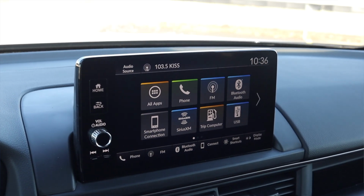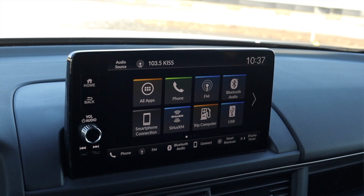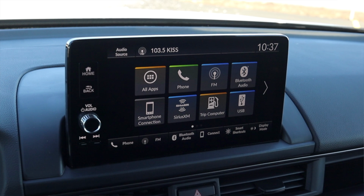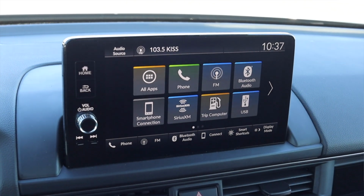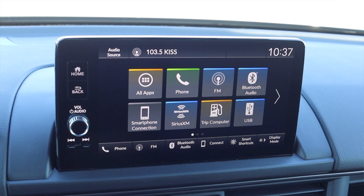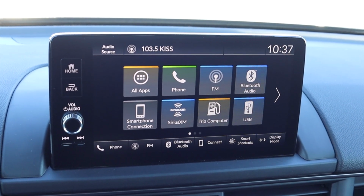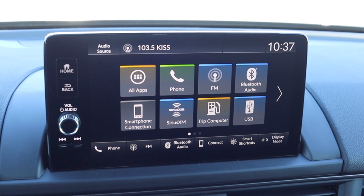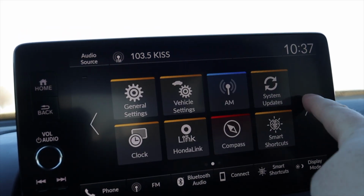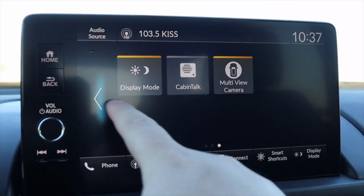Moving into the center, we do have the infotainment system. Again, this is Honda's updated infotainment, so the Pilot is finally on brand with everything else that they make, and I like it. I do wish that there was a special app or something for the Trail Sport, maybe to show my approach angles or like an altimeter or something like that, just for the more off-roady adventureness, but not the end of the world, of course.